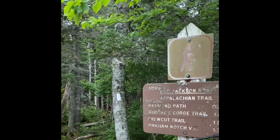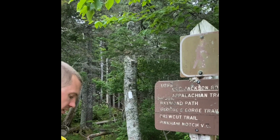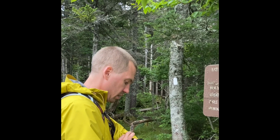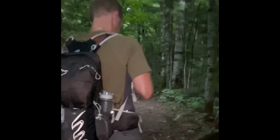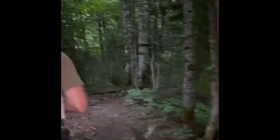So we're 1.9 miles away. We've been walking for 9 hours, so we're pretty close to finishing it up. All right. Bye-bye, road. So even though this trail is only 1.9 miles, we still had to hurry to make sure that we got back to the car when there was still some daylight.